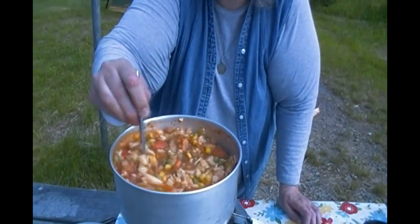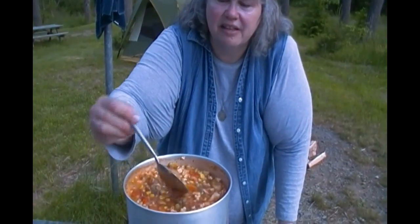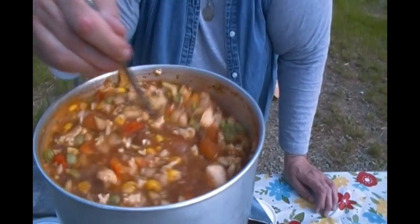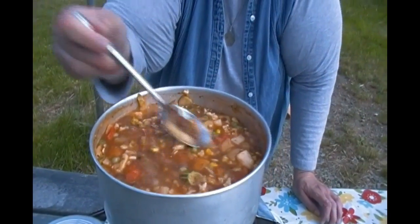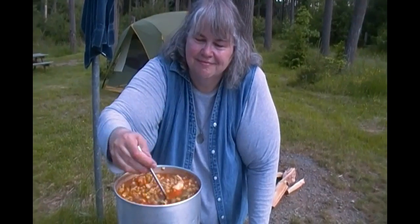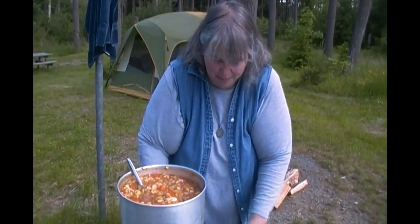I think next time I go camping, I'm going to bring my big cast iron kettle. Yeah, look at how that thickened. Just let it simmer for a second, and I think this is ready to go. See the bubbliness and how it thickened the broth? Okay, I think we're ready to dish it up, sweetheart. Okay. Yum.